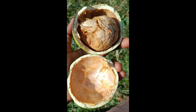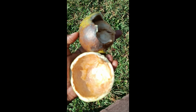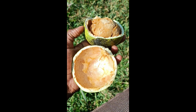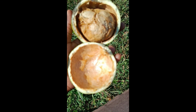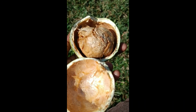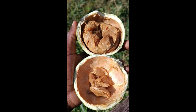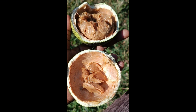So I wanted to show you guys how a monkey orange looks inside. It looks disgusting. I know it looks like the ugliest thing ever, not appetizing looking, but it tastes great. I would say that it's a marriage between an apple and a banana, and they had a baby, and the baby became what is called a monkey orange. So this is what it looks like. Tastes great though.